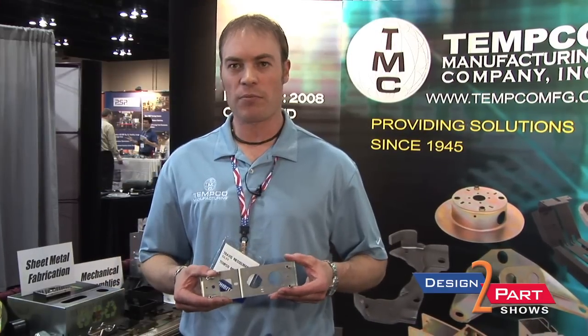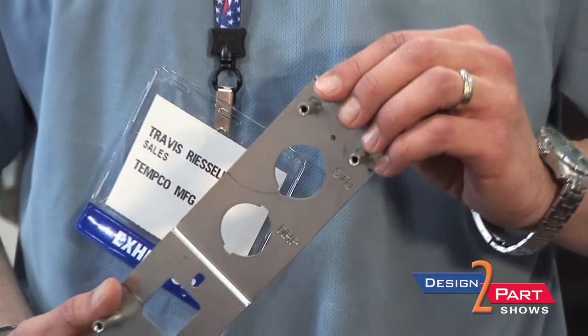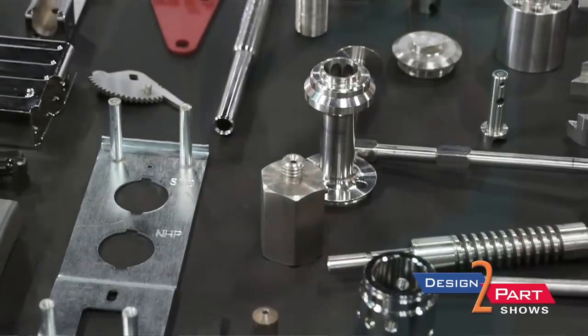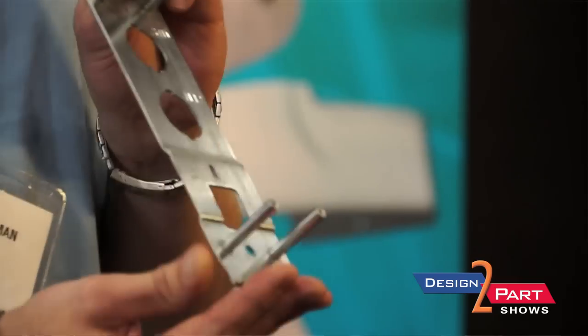Our company also does rapid prototypes for our customers. We have a lot of CNC equipment, water jet cutters, laser cutters, CNC turret presses, where we can fabricate these metal components, insert the hardware, deliver prototypes within days.